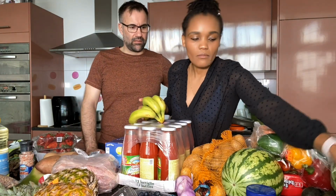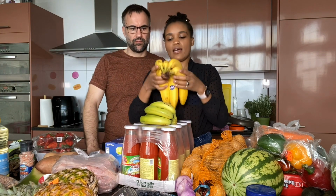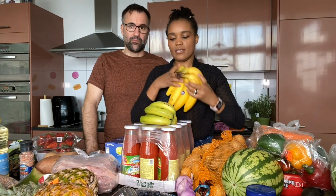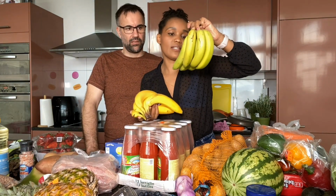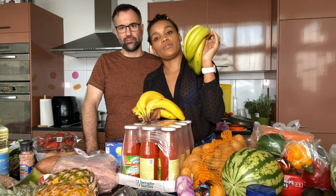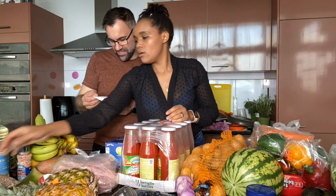We buy green bananas and some more ripe ones. Because we make smoothies every day, this one is about 3 days, and then we have another. By the time 3 days are done, these ones are also ripe for the smoothies. So this is easily 1 week.